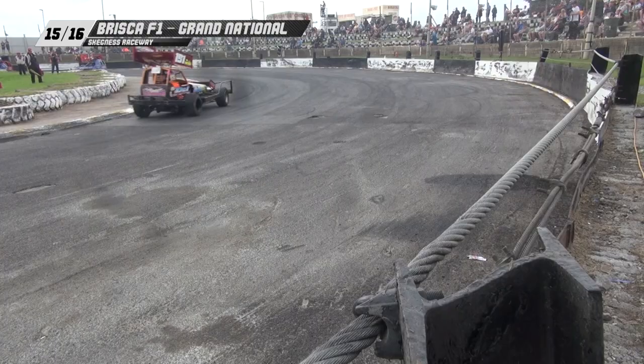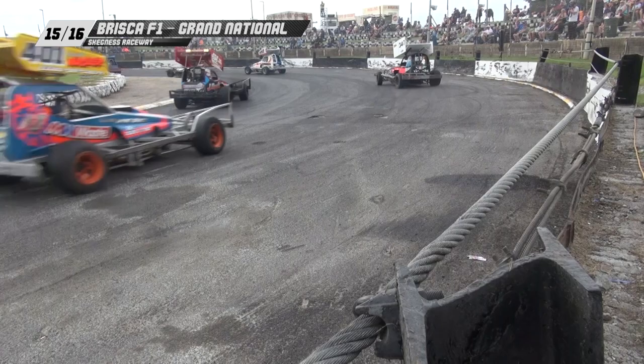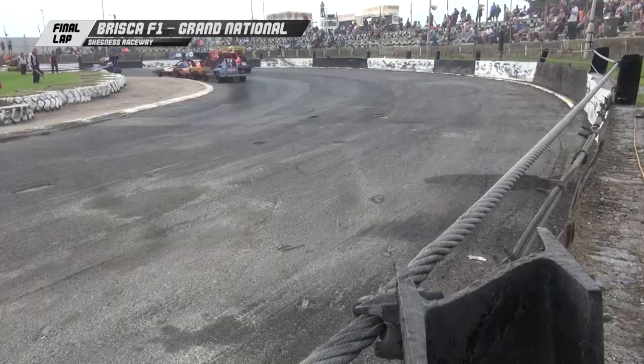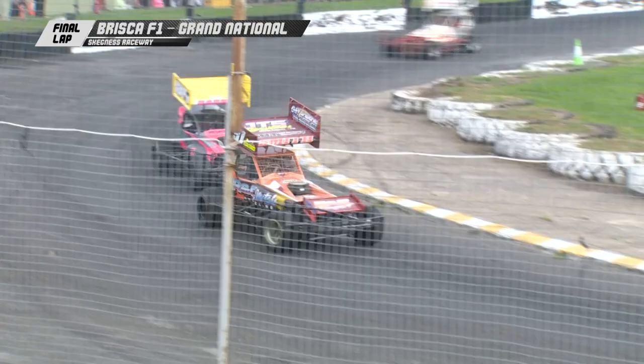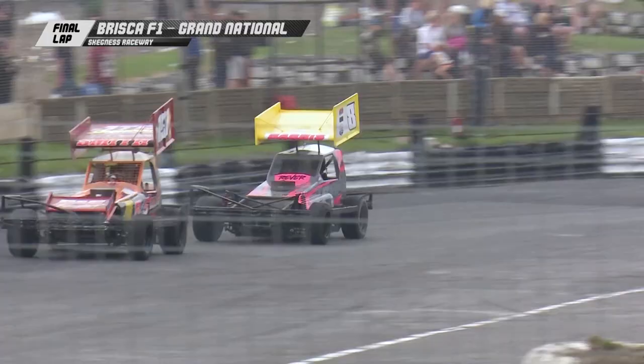Turns one and two. Adam Bamford second. Looks like Kyle Gray in third in 1-2-4. He's having his best run of the weekend. Ian Johnson running wide there in 3-4-7, the novice. Sargent up there with Sean Webster, improved from his lap handicap. We're on the last lap now.